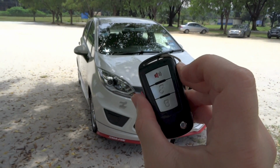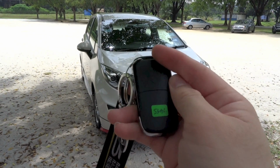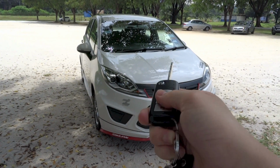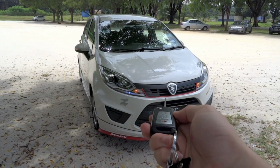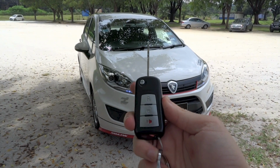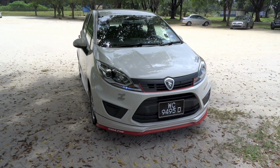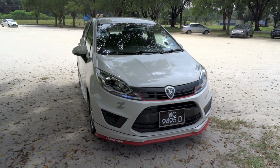So here is the key. Let's go ahead and start it up first. You do have welcome lights as you unlock the car.